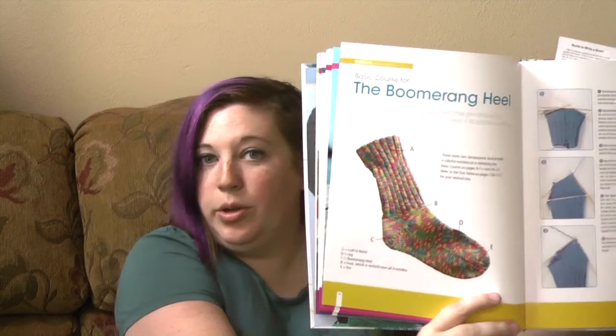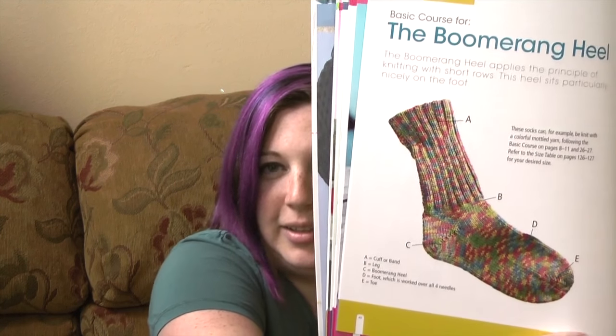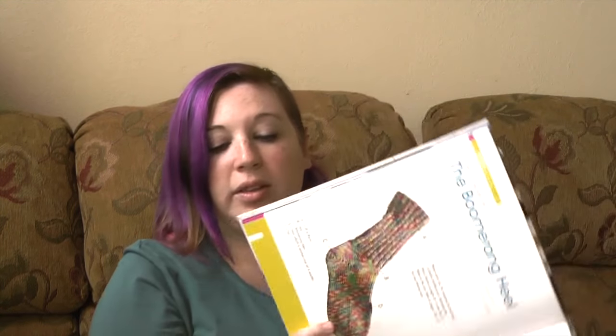And I'm not going to show you everything. But they also show you different heels, which is nice. They show you the one, but they don't just say this is the sock heel that we're going to use in this book. They give you different stuff that you can add in as you go. So if you're knitting through the book, you can try new techniques without having to feel like it's all in the chunk in the front.